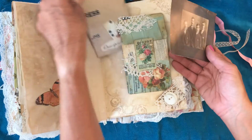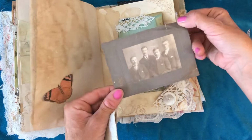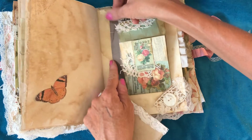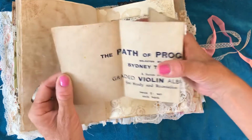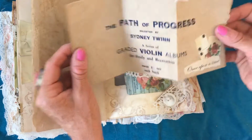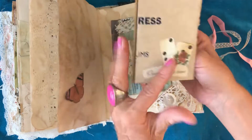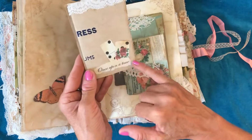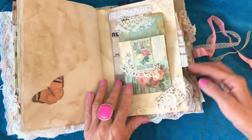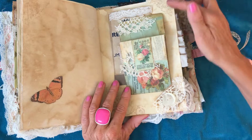And then tucked in behind it, it's a tuck spot. You've got one of my large vintage photograph printables that just tucks in like that. And then again, some more of that cover of the sheet music, which again, I just made a sort of foldy piece. And then I've just inked it up. It was quite sort of coloured anyway. And then just put some of my dominoes, Once Upon a Time, and some lace at the top. So that just goes in like that. One of my little button embellishments there at the corner, and some stamping.